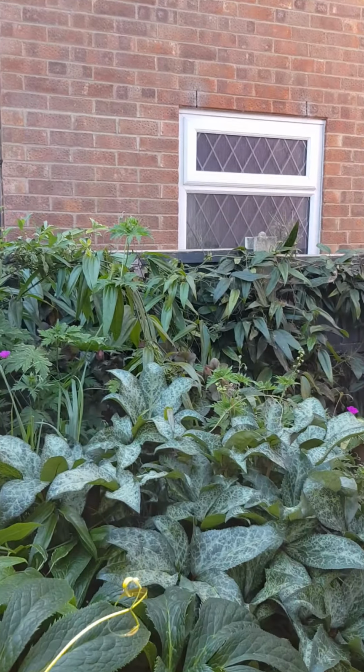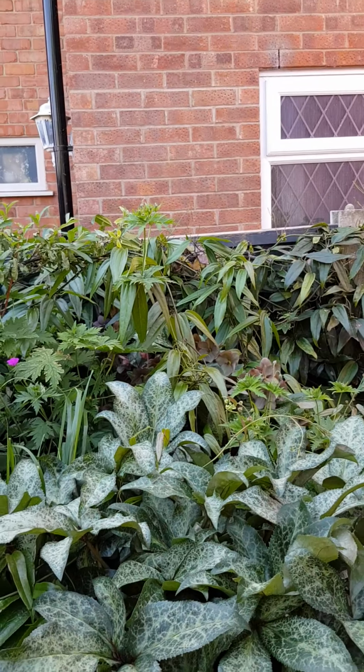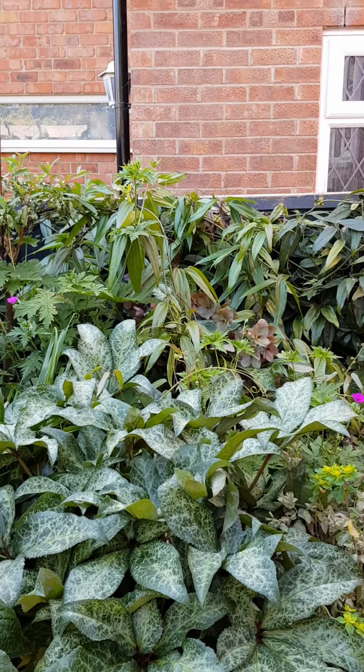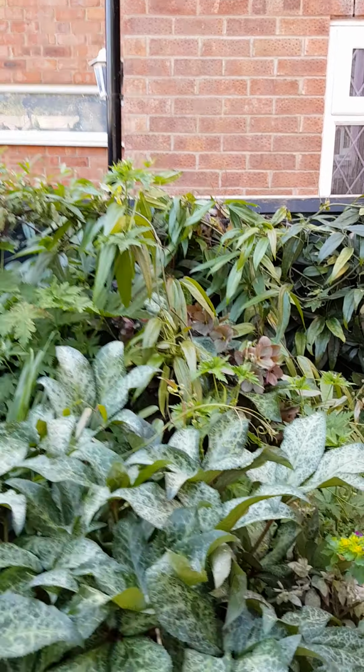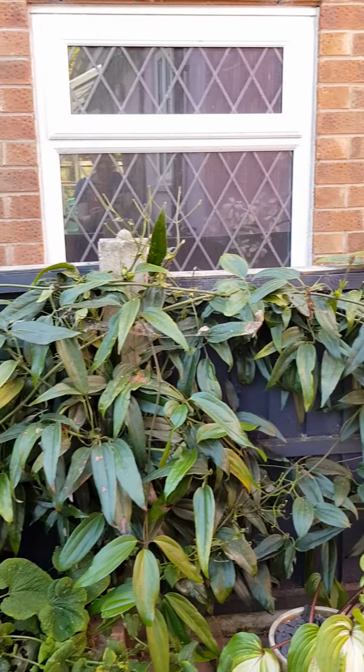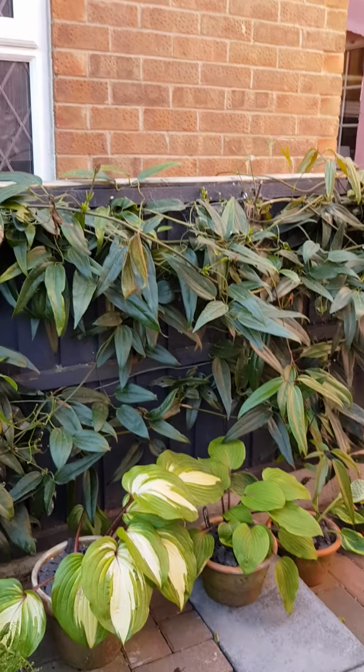So we've lost the scaffolding since last month. Look at the extent of the foliage on these hellebore plants. It's astonishing. Not to mention that Clematis armandii.